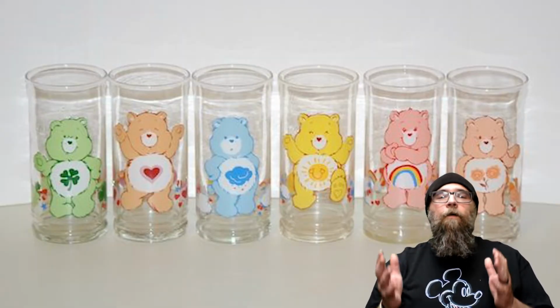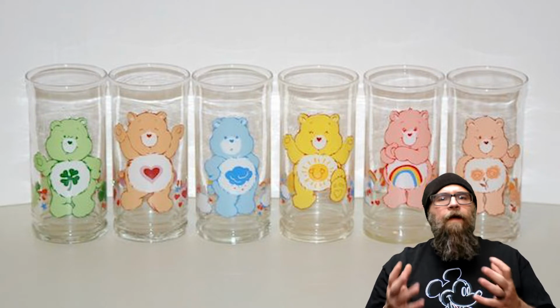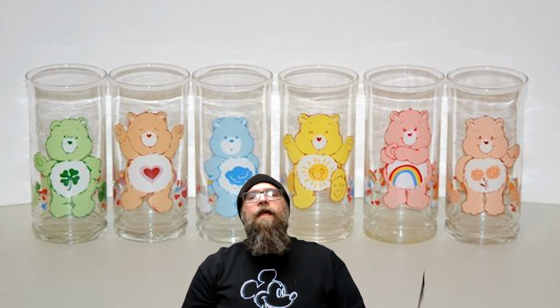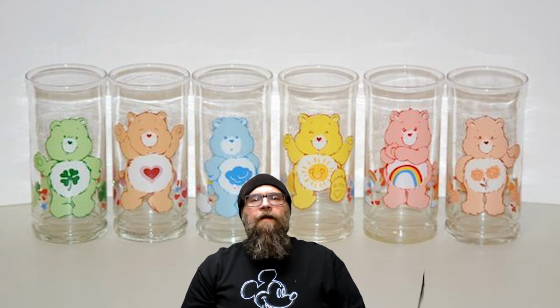Now, number 2 on the list also hails from 1983, but this time comes from Pizza Hut, and these are Care Bear glasses. There were 6 in total, and they featured all the great Care Bear characters. Everyone from Tenderheart, to Good Luck Bear, to my personal favorite, Grumpy Bear. Now, these glasses I kind of remember a little bit, but I didn't know they came from Pizza Hut at the time. There was even an awesome commercial that came out in 1983. Let's take a look at it now, shall we?